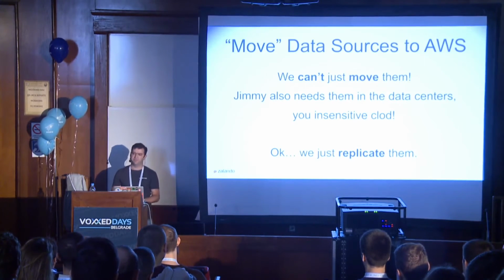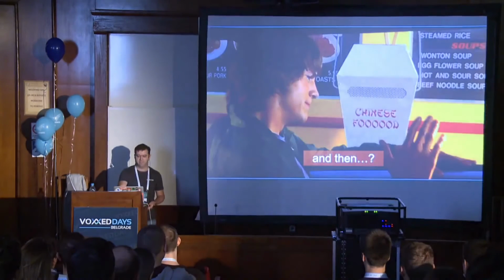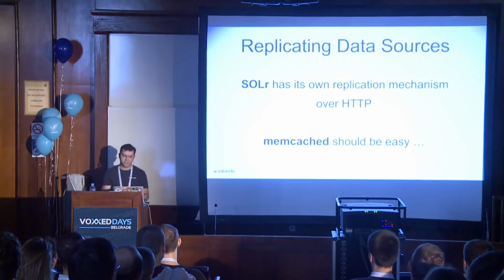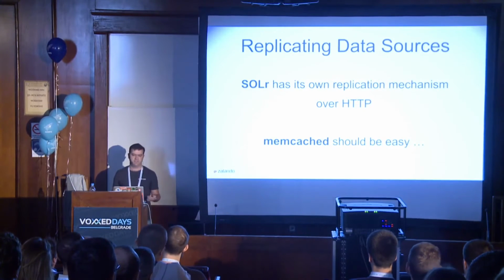So we can't just move them, so maybe we replicate them. This was our idea, we just replicate them, right? But how do we replicate these data sources? Well, we looked into it, and Solr actually already has its own replication mechanism over HTTP.